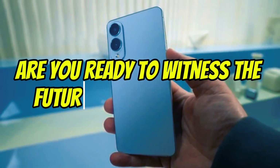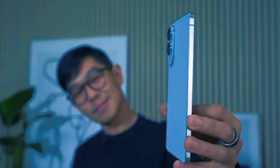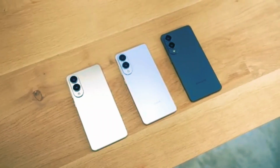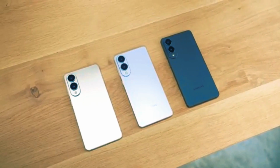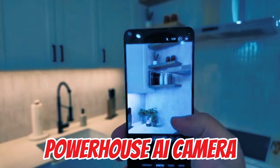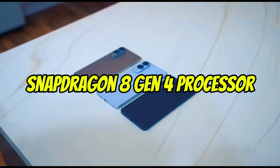Are you ready to witness the future of smartphones? Welcome to our deep dive on the all-new Galaxy S25 Edge by Samsung. In this video, we'll uncover how Samsung is completely redefining smartphone design with an ultra-slim body, next-gen display, a powerhouse AI camera, and the blazing fast Snapdragon 8 Gen 4 processor.